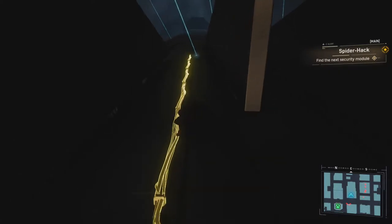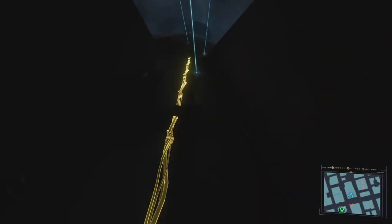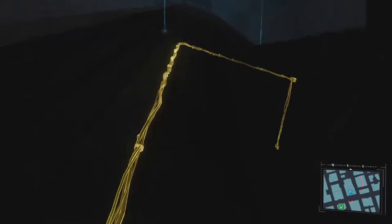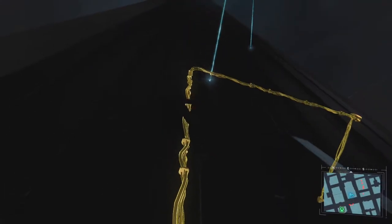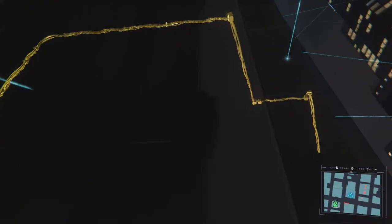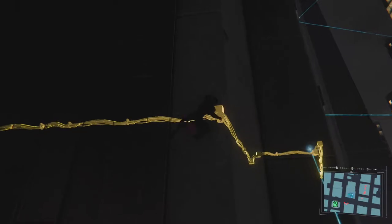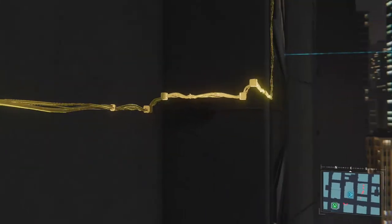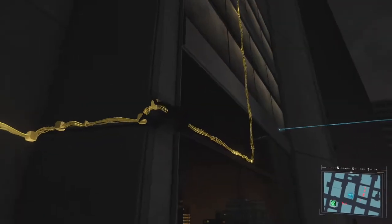Okay, so now we have Silver Sable, I presume. Just trying to track us down. There's one more laser over here. And then a laser over there. Although not easy peasy, because of course the lasers are blocking. I don't need to go up. I need to go to the next security module, which is of course guarded.